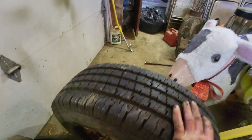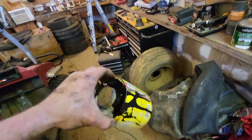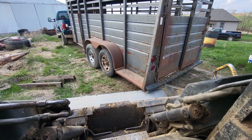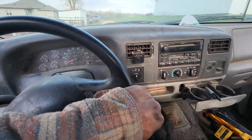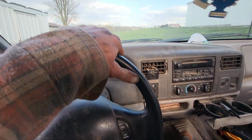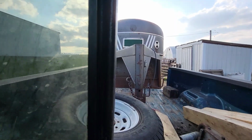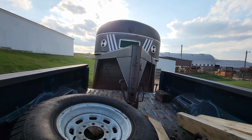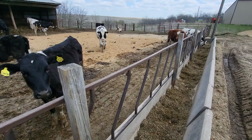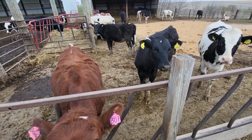Oh, there it is. I think this stuff's been sitting too long, kind of like tar. Back in business. Well, that was fun. They were less than cooperative, as always. Everybody looks happy over here.